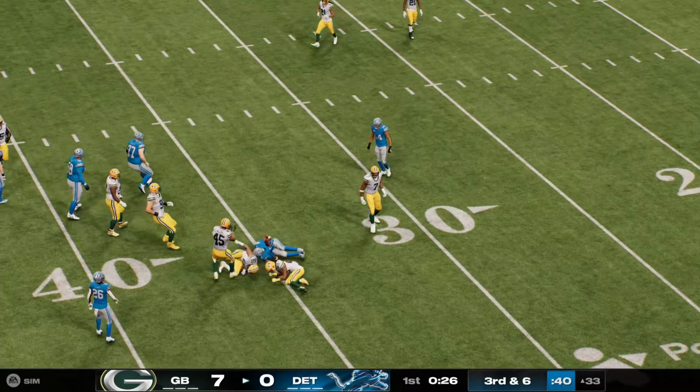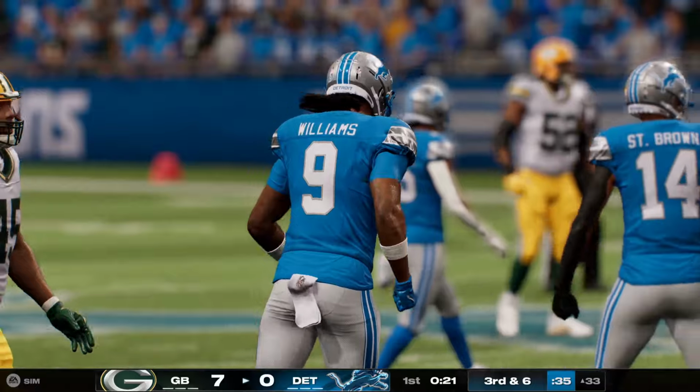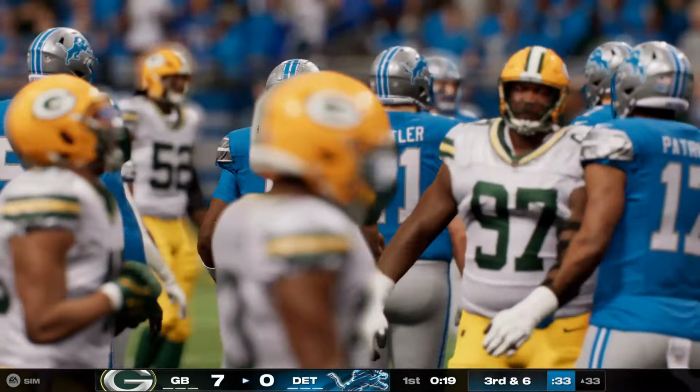It's caught on the right side. Williams. They'll wind up getting 7 on the play. And now 3rd down and 6 to go.